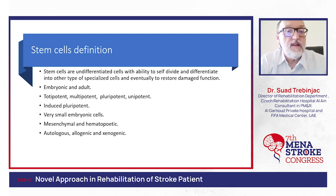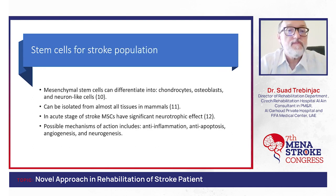And finally, we can extract the cells from our own body. We call them autologous. Or we can extract them from the same species but another person; they are allogenic. And finally, from a different species, which we call xenogenic. It's important to know that there are no immunological competencies regarding stem cells, so there is no rejection even if we receive the cells from other species.